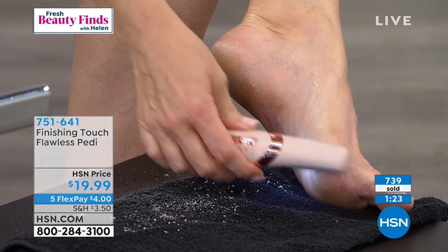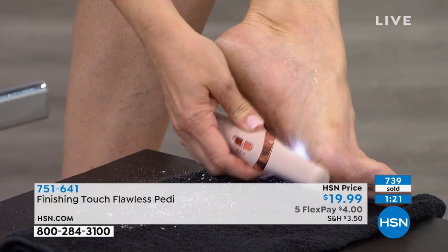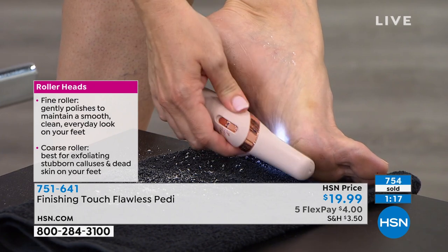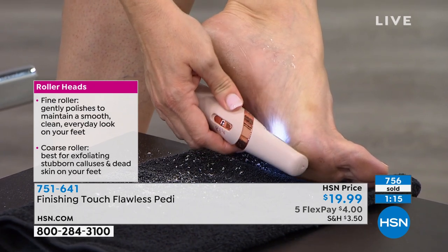It's not made of paper or anything. It's really gonna last. It's a tool. There is a lot coming off of that young lady's foot. Woo! Way to go, Andrea. Andrea's killing it here.